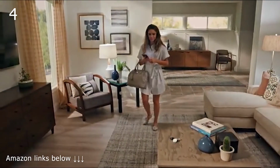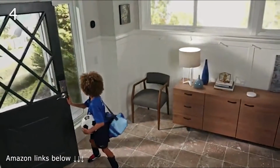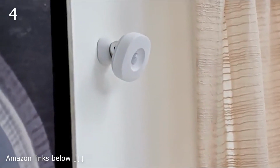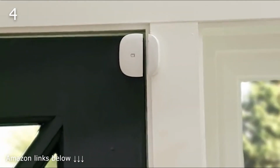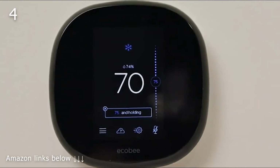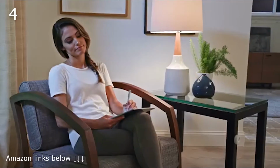Save yourself time and energy by letting your room know when you've entered and left without lifting a finger. And with a magnetic mount, you can place the sensor anywhere and direct it where you want it. The SmartThings multi-purpose sensor lets you know when doors and windows are opened or closed. Set automatic routines when you leave home, and set connected lights to turn on and off as you open doors and cabinets.